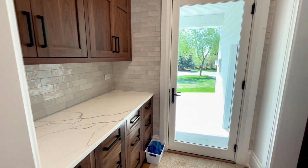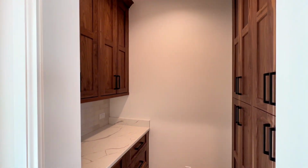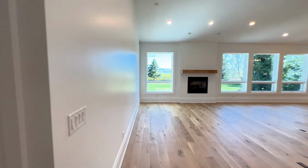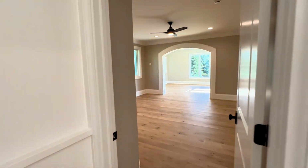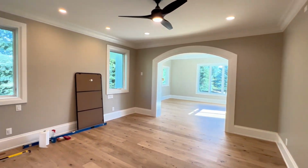Now, this area was just recently added on because there wasn't a walk-in pantry. So the owner actually built onto the house to have a butler's pantry. Off of the living room is this incredible primary suite. You haven't seen anything like it.